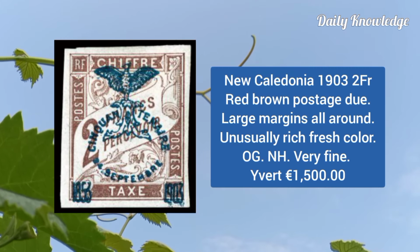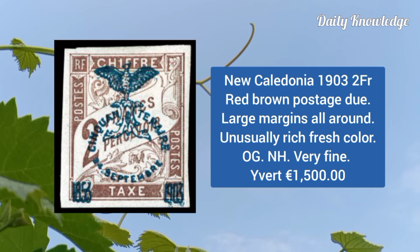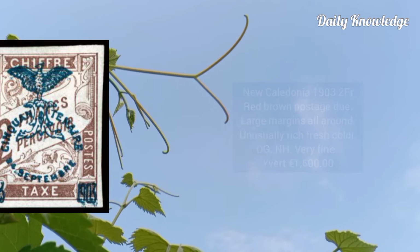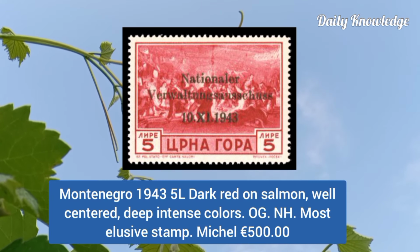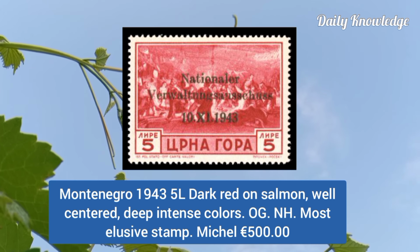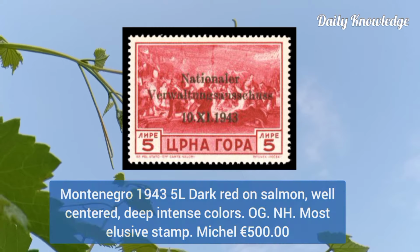New Caledonia 1903 2 franc red brown postage due with large margins all around, unusually rich fresh color and original gum. Now Montenegro 1943 5L dark red on salmon, well centered, deep intense color, original gum, never hinged, and it is a most elusive stamp.